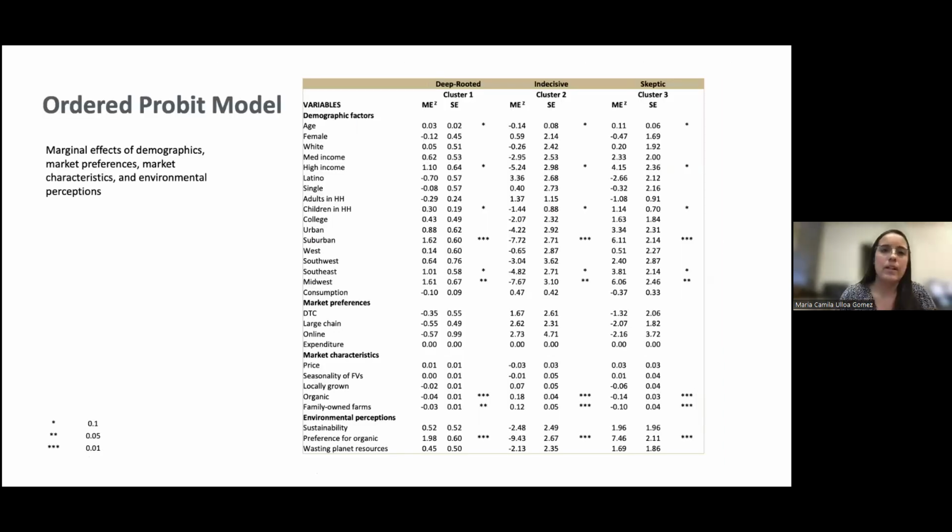So this second table represents the ordinal probit model. This contains the marginal effects, expressed in percentage points, and the standard errors and the level of significance between each cluster. For a better interpretation, we use the marginal effects, which express the percentage of probability that a consumer belongs to a certain cluster given their demographic factors, market preferences, and environmental perceptions.